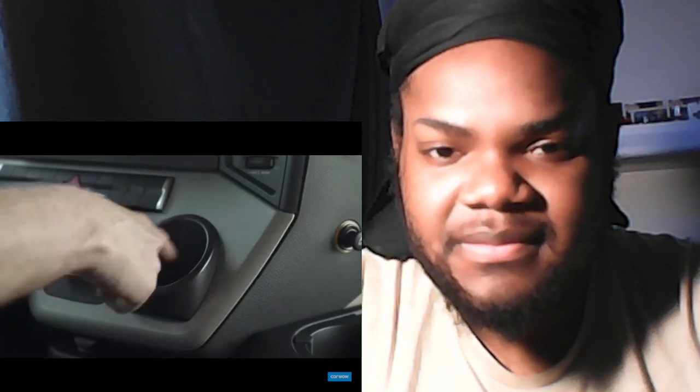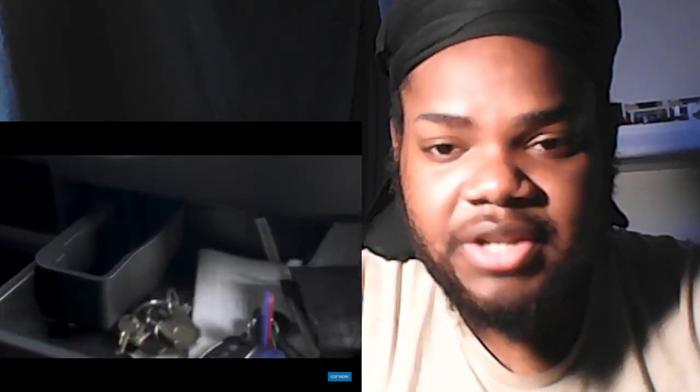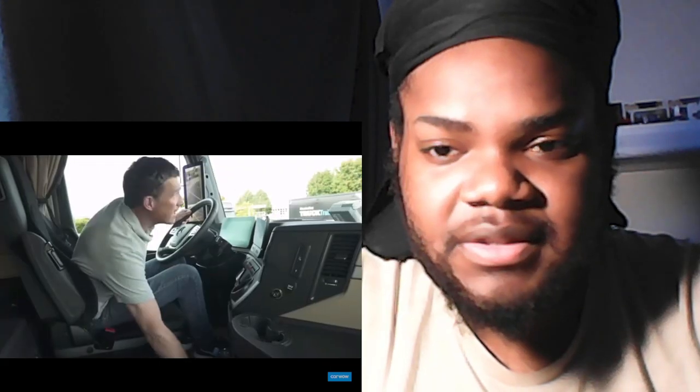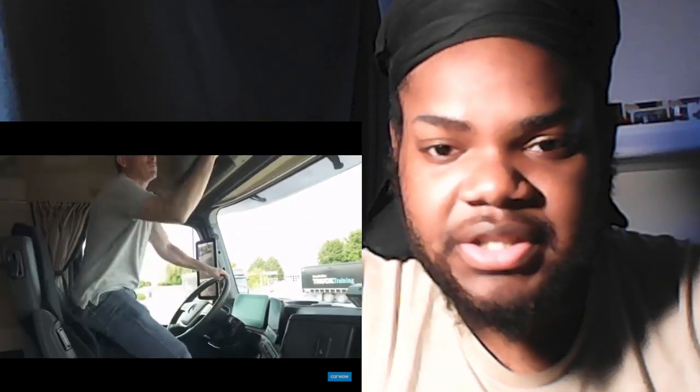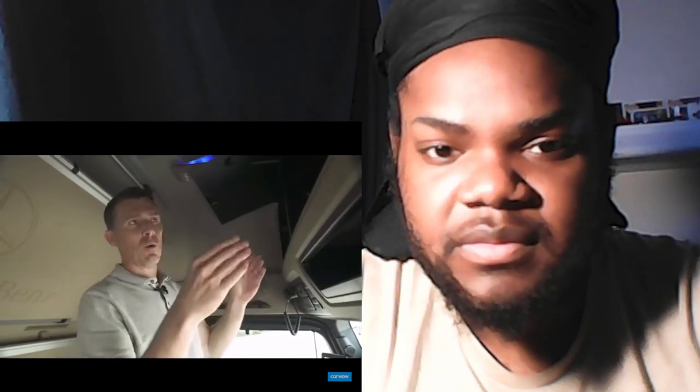Of course, there's so much storage in this thing. So we've got cup holders there, bottle holders. So far, it's looking pretty luxurious. Drawers down here. And then, more storage. There's so much storage. In fact, you can actually option to have a microwave in here.